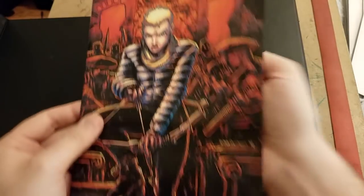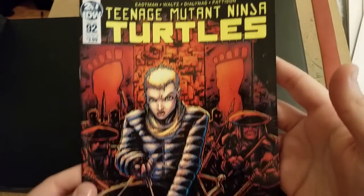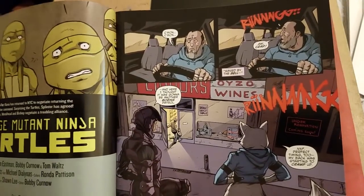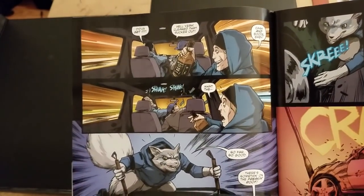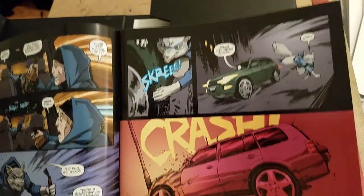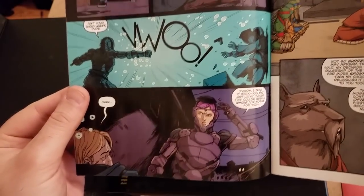Let's see, Turtles number 92. And what we have in the works in this series is that Karai is presently coming back. I believe in the last issue she was even in front of Splinter, and they're trying to work out negotiations where she takes over the Foot Clan again. So we'll see what happens there.